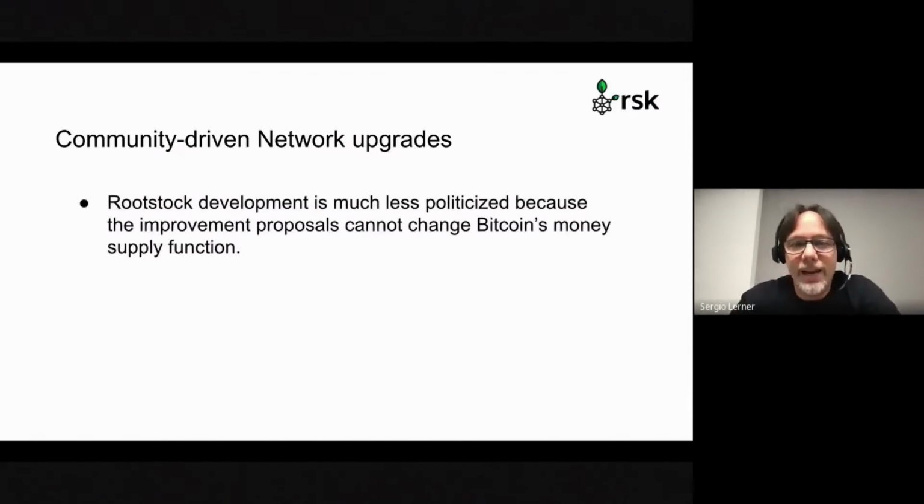And finally, we have a very interesting process of upgrading the Rootstock platform, because Rootstock development is much less politicized than Bitcoin development or Ethereum development or mostly any other chain development, because basically we cannot change Bitcoin's money supply function. So anything you do on RSK is basically a technological change, something to optimize the way the resources are used, and there is no proposal you can create to alter decentralization or change Bitcoin's supply function, which would be very, very controversial, right?